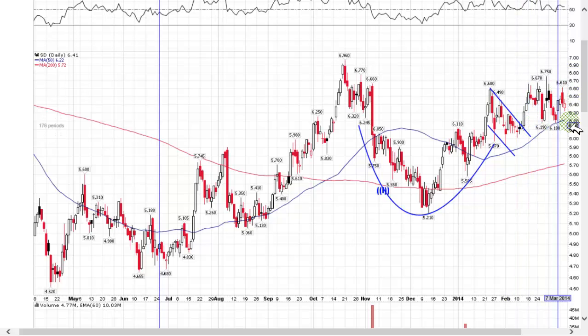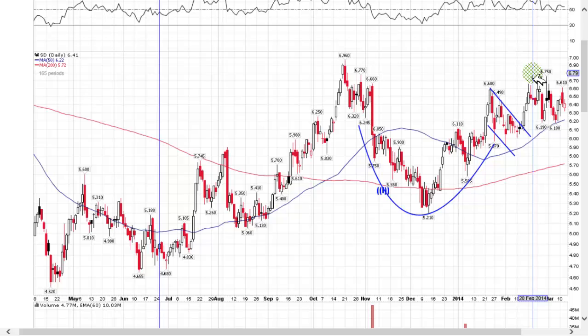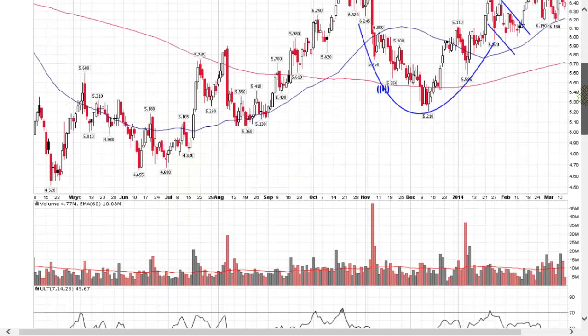Now we're in a consolidation range. You don't want to buy unless we come back down to retest $6.18, or you can buy on a closing breakout above $6.75. Members, you know what I mean by that.